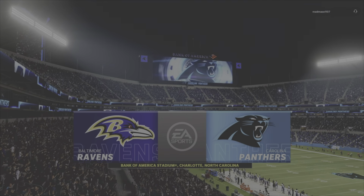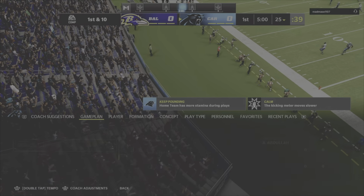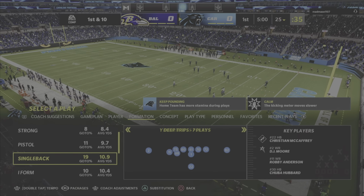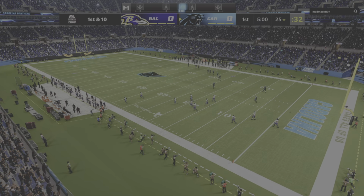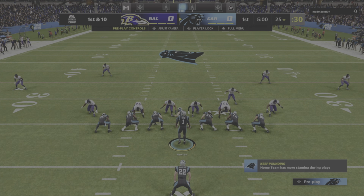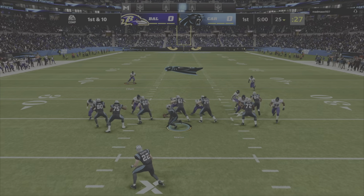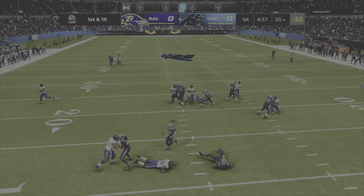Carolina and Bank of America Stadium here in Charlotte. Just a few moments ago. This is Newton off the play fake to McCaffrey, and he takes a shot on the release as this will be incomplete.